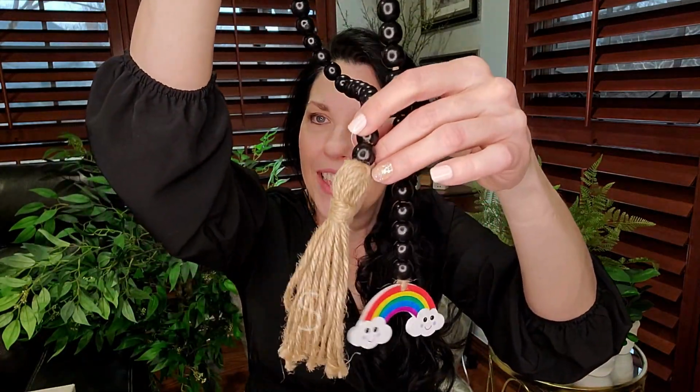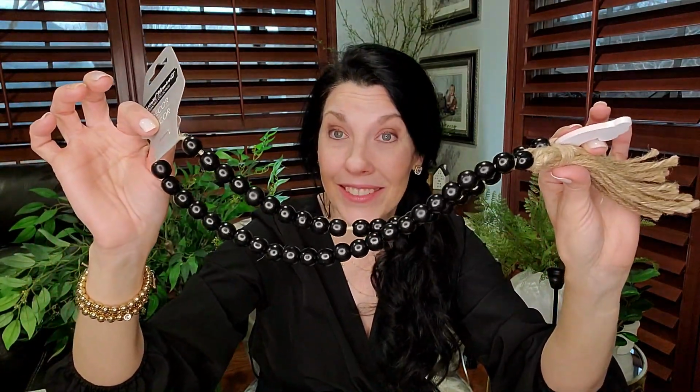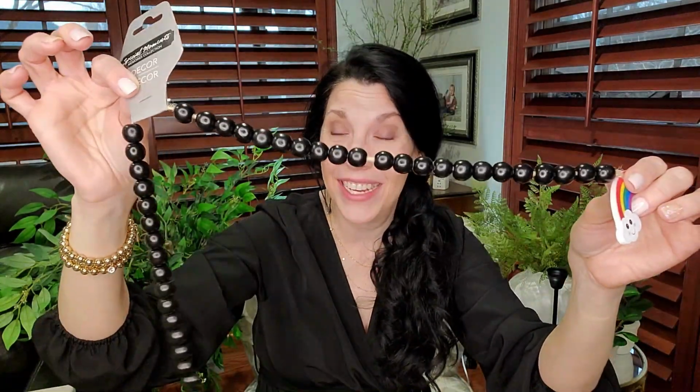Another think outside the box: I found this black beaded garland with this burlap tassel, but it has a kid's rainbow on there. But guess what, guys? It is just one of those little wood chip pieces. I am going to take this off, and then for $1.25, I have a high-end looking black beaded tassel garland. It's going to be so good. So always re-envision things that you find and how you can use them in your home. That is how you can decorate on a budget.